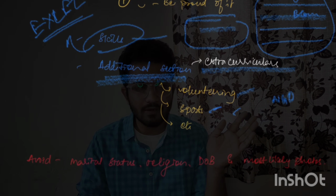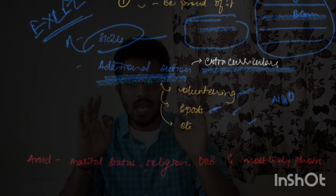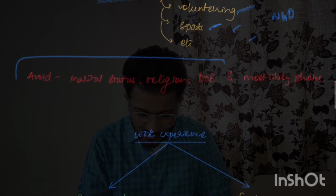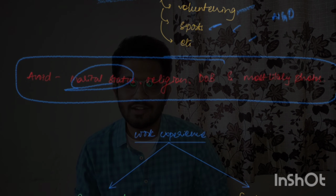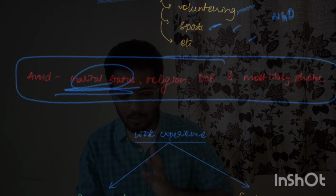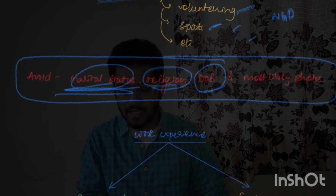And next, if you have won some singing competition prize and all, again you can mention it, that's completely good. Next, this is something everyone has to avoid. What is that? Avoid your marital status. No one wants to know whether you are single or in a relationship or married to someone. Do not keep your marital status. Do not put religion. Do not put your date of birth.